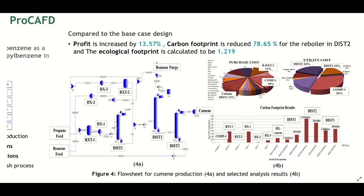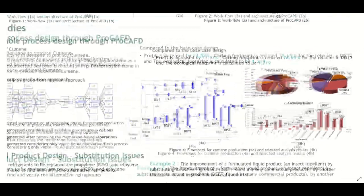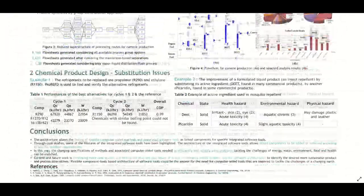The results show that the profit is increased by 13.57% and the carbon footprint is reduced by 78.65% for the reboiler in this tool, and the ecological footprint is calculated to be 1.219. Next, the case study of chemical product design and substitution issues.